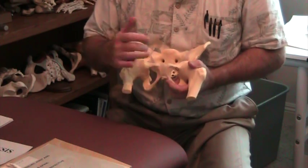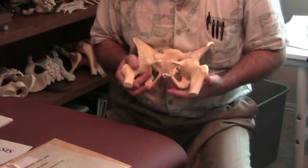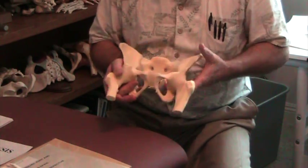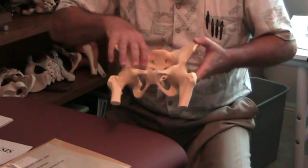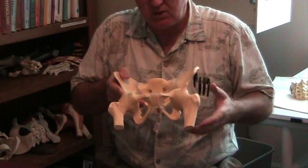In the female, in the pregnant female, in response to hormones such as relaxin, which couples with estrogen, mobility of the pelvic joints is enhanced, being the paired sacroiliac joints and the symphysis pubis, so that the pelvis can actually grow in size to accommodate the growing fetus and also to allow ease of movement during delivery.